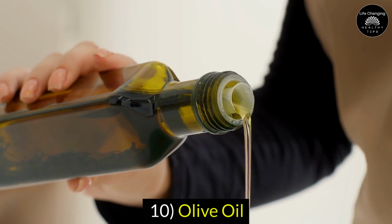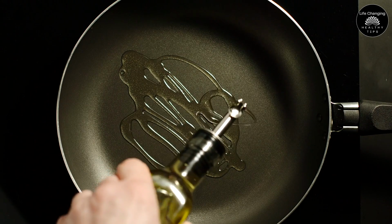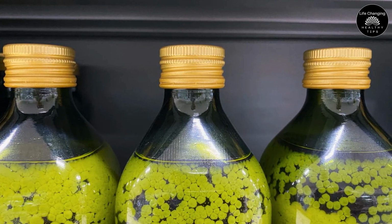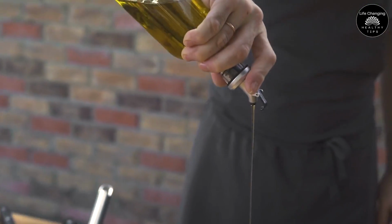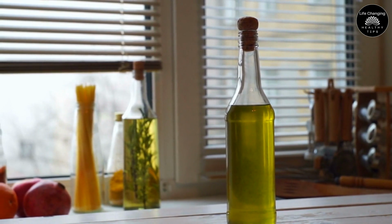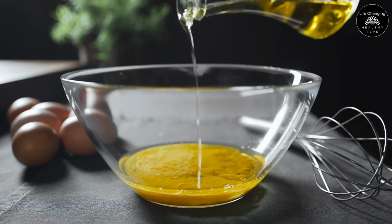10. Olive oil. Olive oil is predominantly composed of monounsaturated fatty acids, primarily oleic acid, along with antioxidants such as polyphenols and tocopherols. When olive oil is refrigerated, it can solidify due to its low freezing point. This solidification process does not harm the oil's quality but can be inconvenient for immediate use. Additionally, refrigeration can lead to condensation inside the oil container, introducing water into the oil. Water in olive oil can foster the growth of bacteria and mold, jeopardizing its freshness and flavor.